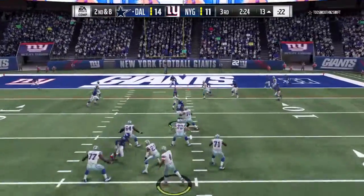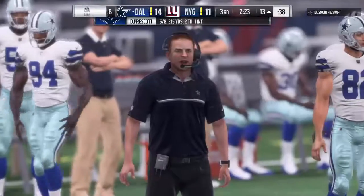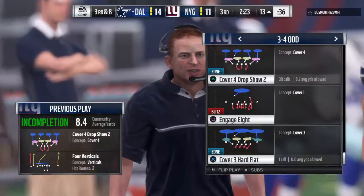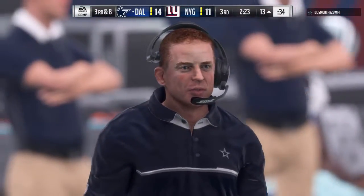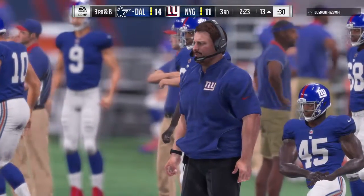A second down throw for Prescott. And that one got tipped. Kind of threw everything off. It brings up 3rd. Well, the numbers have been good in the passing game, and certainly a big reason why they have the lead. But now here, 3rd quarter, maybe go to the run game a little more?